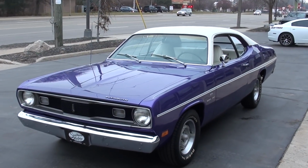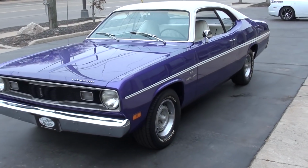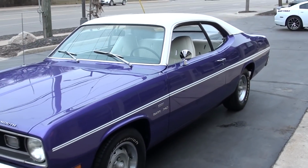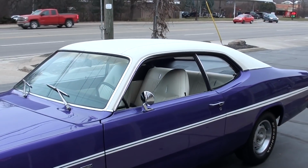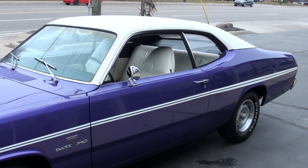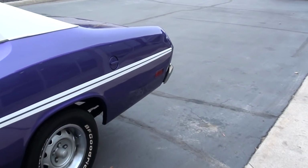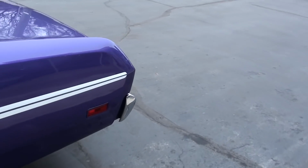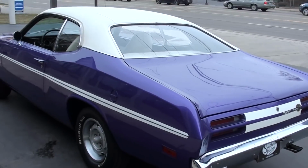Today we're going to look at a gorgeous 1970 Plymouth Duster, matching numbers car. I actually just took this car in on trade. Factory FC7 Plum Crazy car. That is the original white vinyl top, factory white vinyl interior. Again, it is a matching numbers 340 car. It comes with the matching numbers trans. It has a TCI trans and converter in it right now.